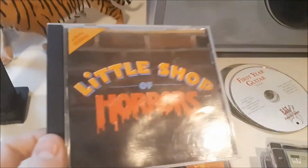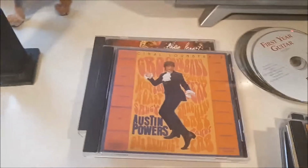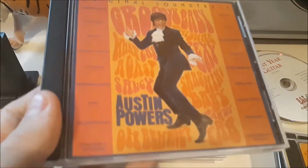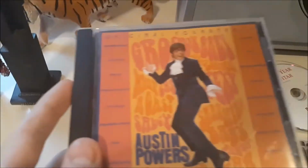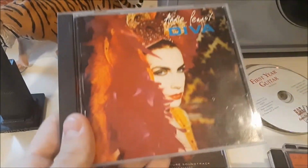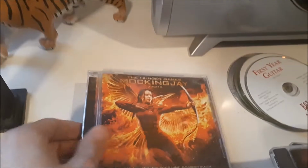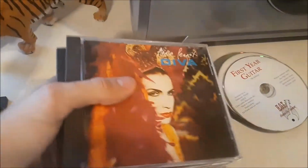I have the soundtrack to Little Shop of Horrors because that's one of my favorite musicals of all time. And I have the soundtrack to Austin Powers, and it's kind of funny because I just saw the series a few months ago, and yet I was just cleaning around and found this CD of Austin Powers, which was pretty cool. And I found an Annie Lennox CD. I really enjoy her songs, so I have this CD. And the last one I have is the soundtrack to The Hunger Games Mockingjay Part 2, which I really enjoyed, so I got that.